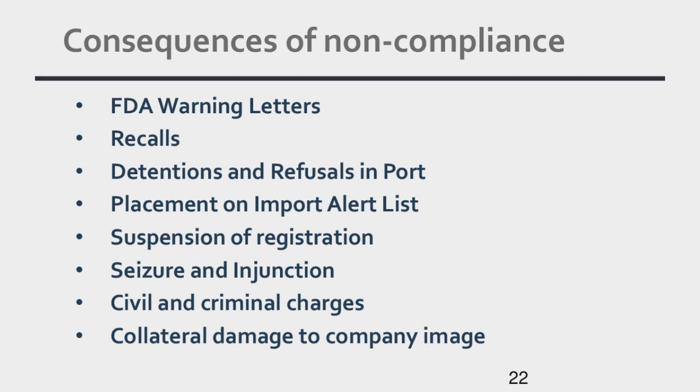they could do civil and criminal charges where applicable, and as well, this non-compliance is made public, like the warning letters, recalls, detentions and refusals, the import alert. Those are all available online. That data is available to the public in general. So, that's a big impact to your company image as well.